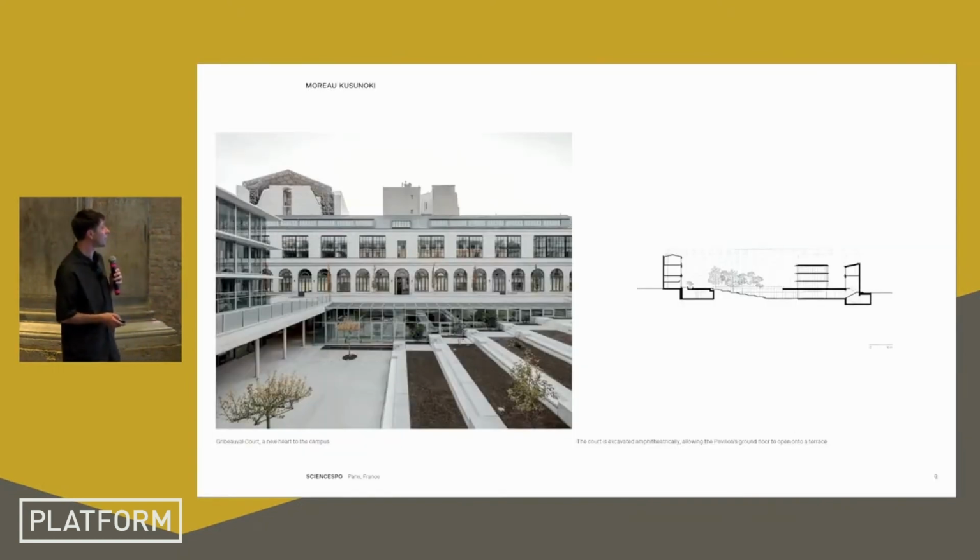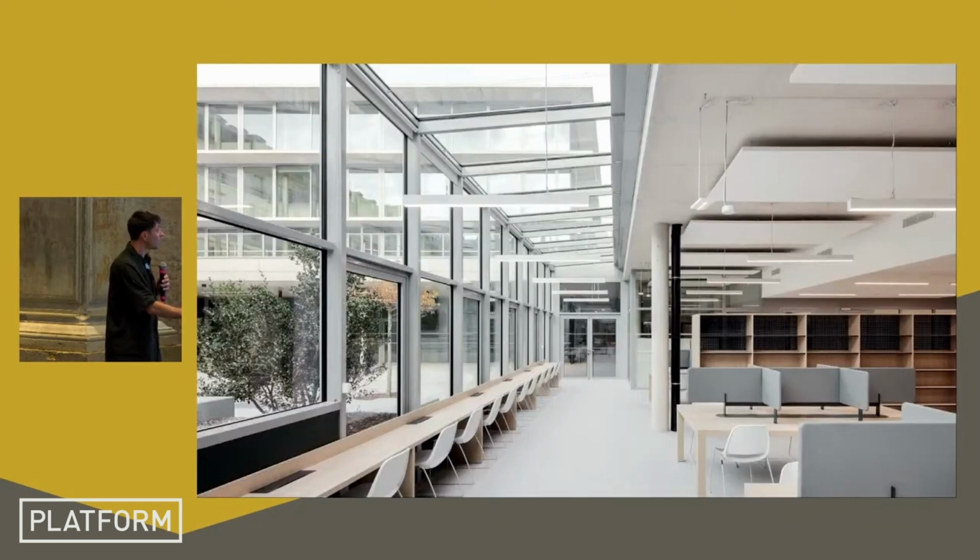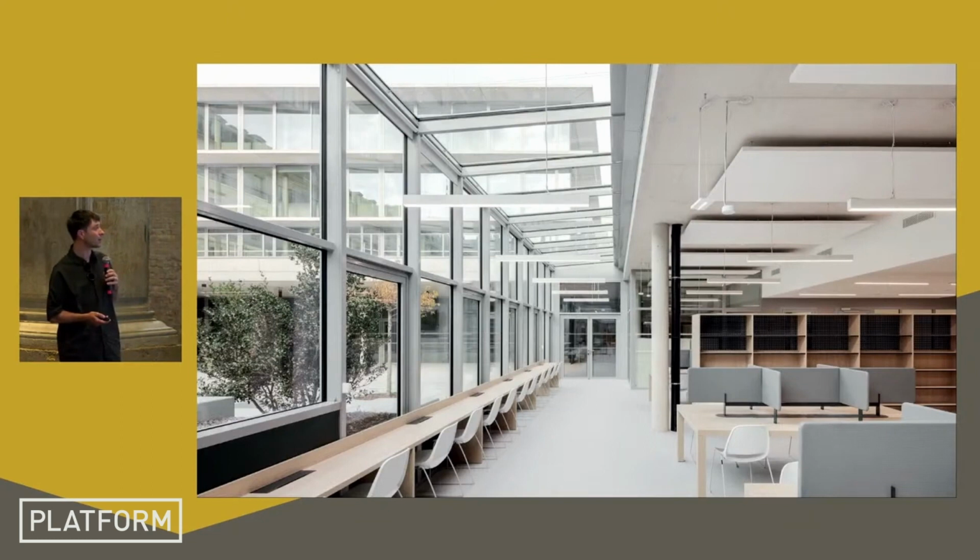Here again, you can understand where the landscaped amphitheater is carved into the ground. On the section on the right, you can see that also. It's quite a generous space, about 5 meters excavated underground. And this is in the library. You can also see the pavilion in the background. You can see the light is literally generous and present.